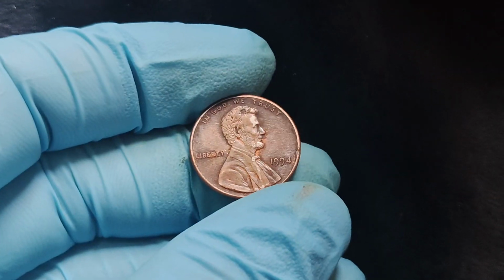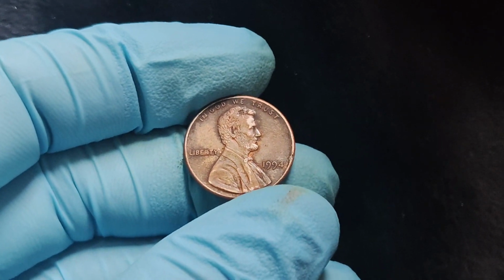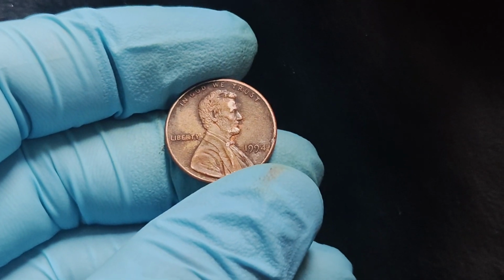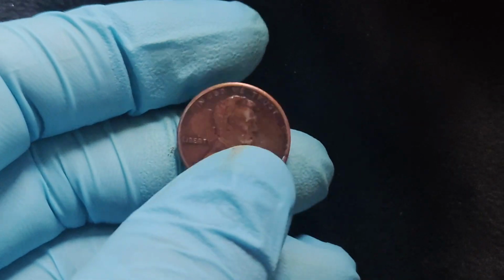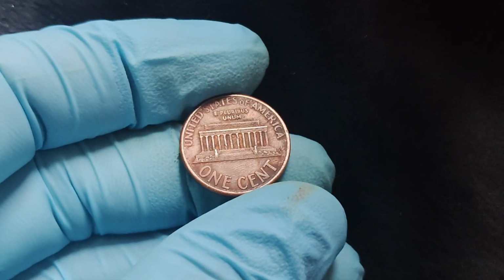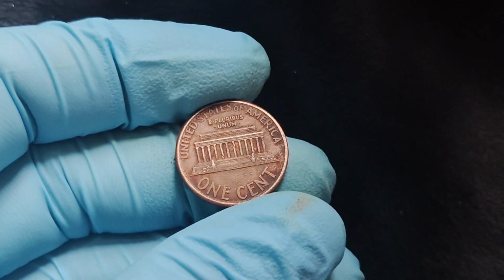Have you ever checked your spare change and thought, what if this penny is worth more than my car? Well, hold on to your hats because today we're talking about a humble little penny that could change your life. Yes, I'm talking about the 1994 no-mint Mark Abraham Lincoln penny, a coin so valuable that it's currently making headlines for being worth, are you ready for this? A whopping $1 million.